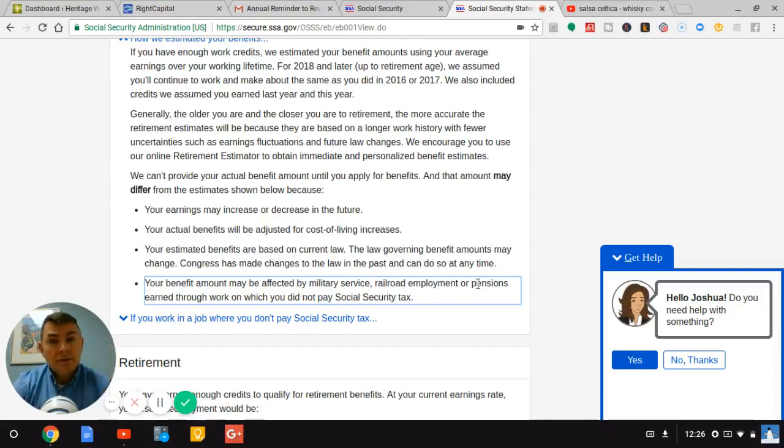So make sure you understand that, because that's a big deal, and it will not be reflected in the statement that Social Security provides you here today. It will only be affected when you actually apply. We cannot provide your actual benefit until you actually apply. So if you're a teacher, or part of a government entity with a pension that did not pay into the Social Security system, your benefit is going to be well short of what they're showing you. I guarantee you that for sure.